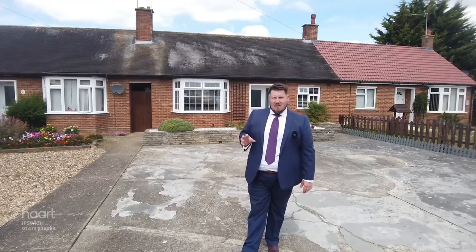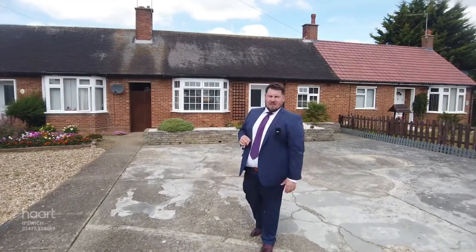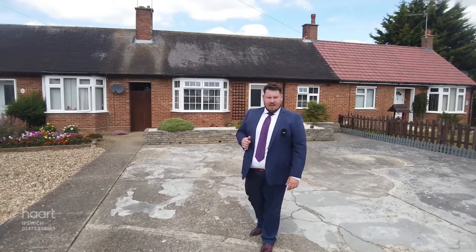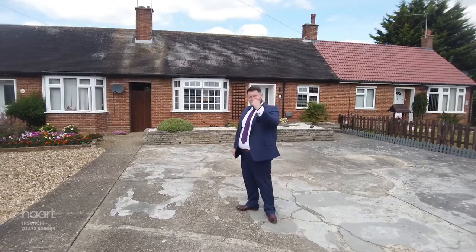I'm Luke from HAART Estate Agents, and today we've got our latest property to market, this beautiful two-bed mid-terrace bungalow here in the IP2 location of Ipswich. The property itself is absolutely stunning and finished to a very, very good standard. It's recently had an update. The property has a beautiful west-facing rear garden and off-road parking for many, many cars. But look, that's enough from me. Let me show you around. Come with me.